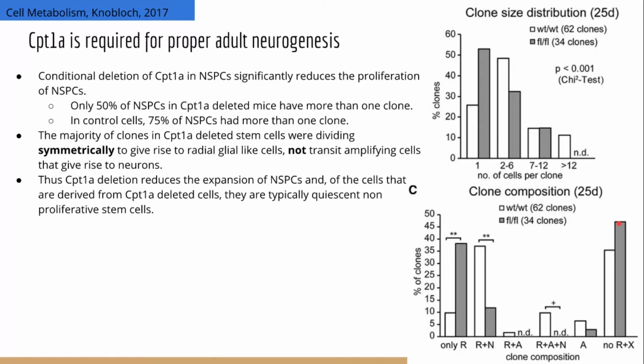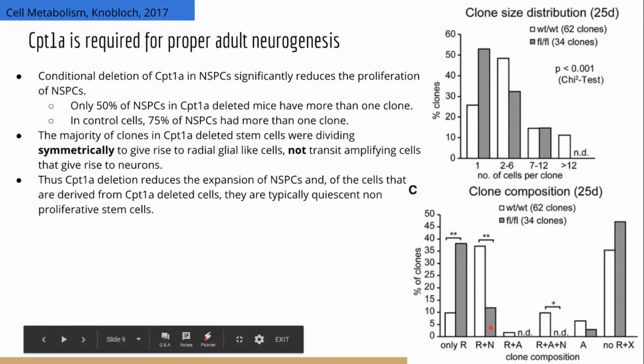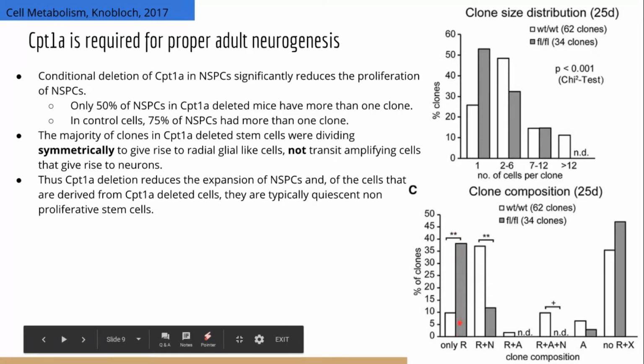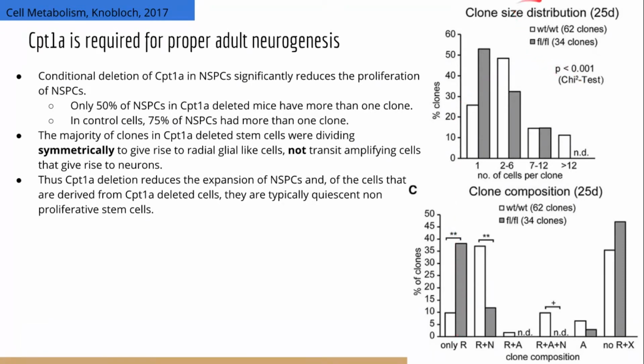And only about 10% of the Cpt1a deleted cells were producing neurons. So we see right here, only about 10% are producing neurons compared to 35% in controls. So we see the clone composition is disturbed. There are less neurons being produced and more symmetrically divided radioglial-like cells. And we also see overall there's less division in the Cpt1a deleted cells.